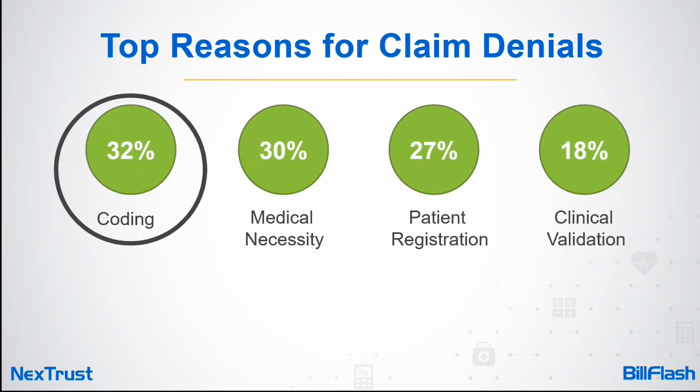If we take a look at the reasons that these claims are being denied, there's some very interesting data here. 32% of all denials are due to improper coding, and 27% are due to improper patient information or registration. Between those two items, you're looking at almost 60% of claims that are denied for workflow reasons or data reasons, where something hasn't been done properly during the intake or the coding of the visit.